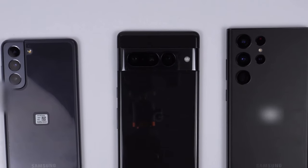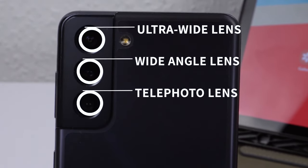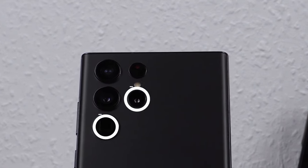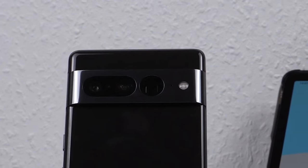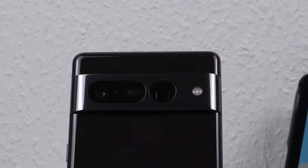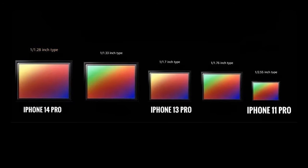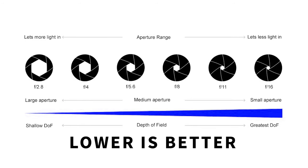Most high-end phones come with a triple camera system consisting of a standard wide-angle lens, an ultra-wide and telephoto lenses. The ultra-wide and the telephoto lenses are typically the selling point of these high-end devices, in contrast to mid-rangers and low-budget devices. Look out for the sensor size as well as the aperture size. The closer the sensor size is to 1 inch, the better, and the lower the f-number of the aperture, the better.